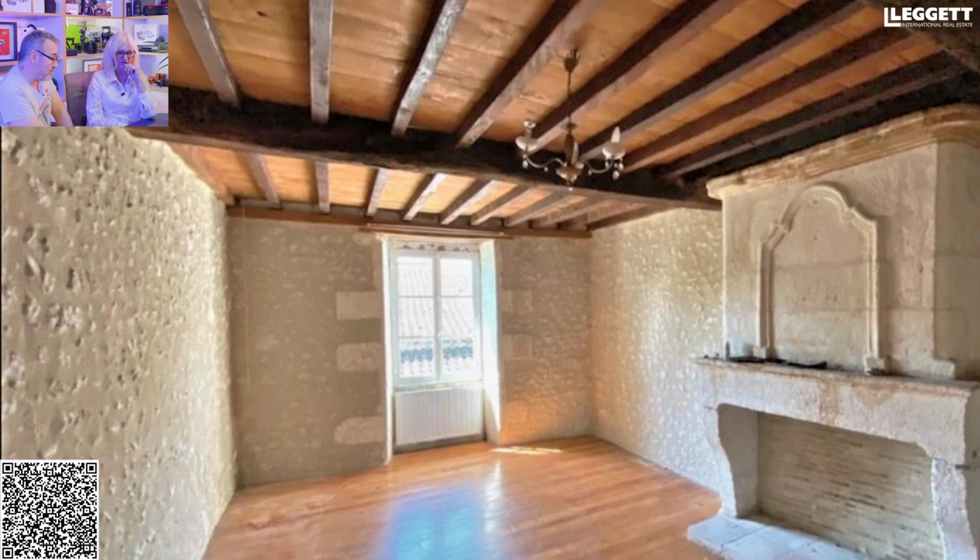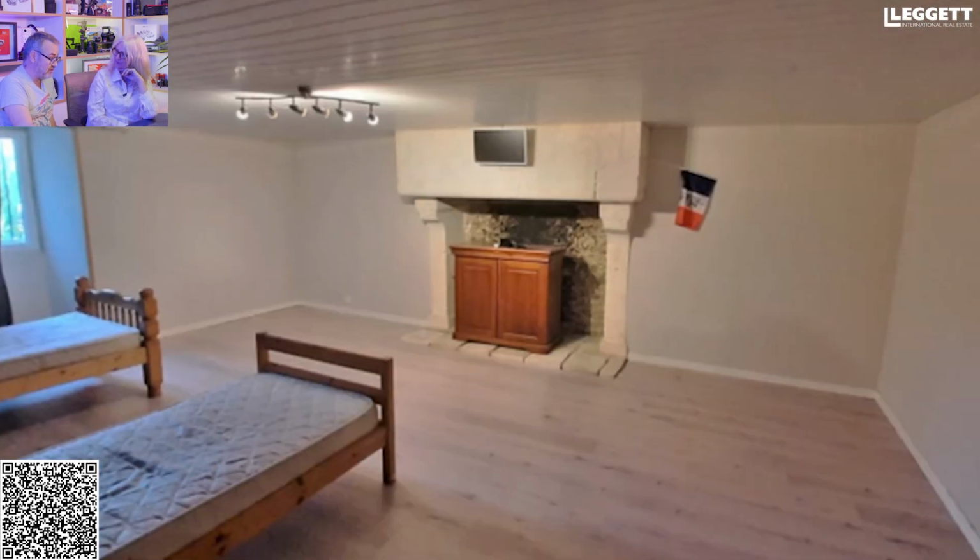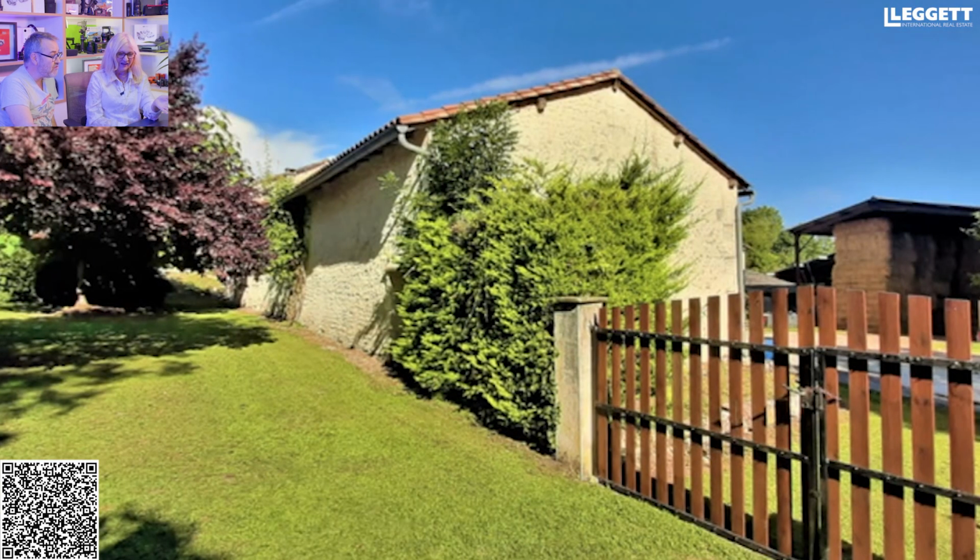Isn't that gorgeous? Wow, and you've got central heating apparently. I love this fireplace. It's gorgeous. I wouldn't expect that for that price. And that's another one. Look how many fireplaces you've got in there. Look at the size of the bedroom again. It's absolutely huge. Wow, the garden is beautiful.